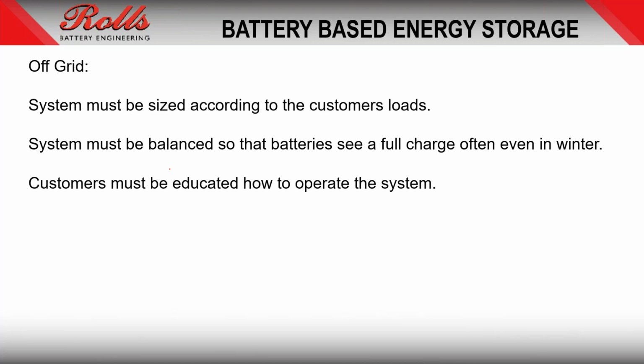So if you install the system and then 3 years down the road, the house sells to a new client, or that client adds a swimming pool or a jacuzzi, or they have a baby, that's going to throw the balance of the system off because loads are going to increase, and that increase in loads can cause problems with the operation of the system.